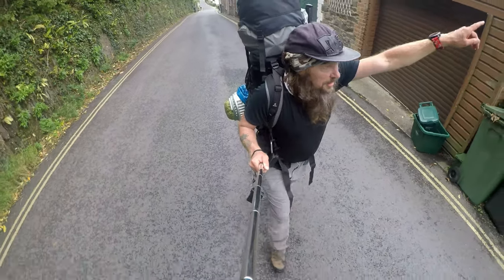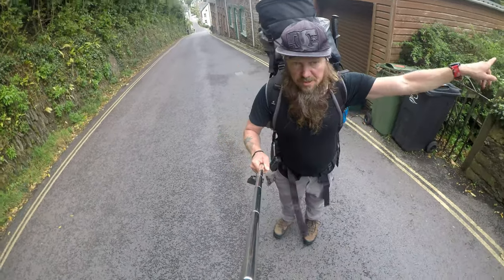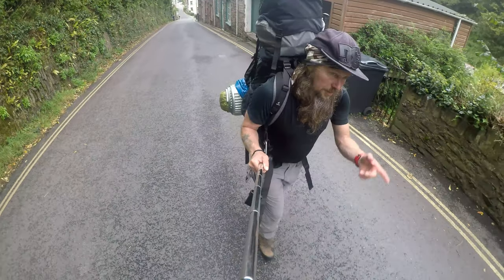We've got the Coleridge Trail, I think on that side of the valley. Possibly that side of the valley. On the other side of the valley we got the Two Moors Way Trail. I'm going the roadway.